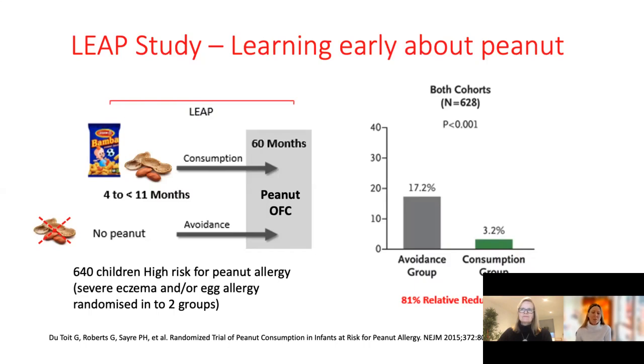And then the intervention arm was consuming high doses of peanut protein every week until they reached 60 months of age. And at that point, they had a food challenge to peanut, and they showed that there was a highly significant reduction in peanut allergy with an 81% relative reduction in the intention to treat arm. So the avoidance group had a peanut allergy rate of 17%, and the consumption group had only 3%. Now, what I want to mention is that this was 640 children that were at high risk of peanut allergy, severe eczema, or egg allergy.